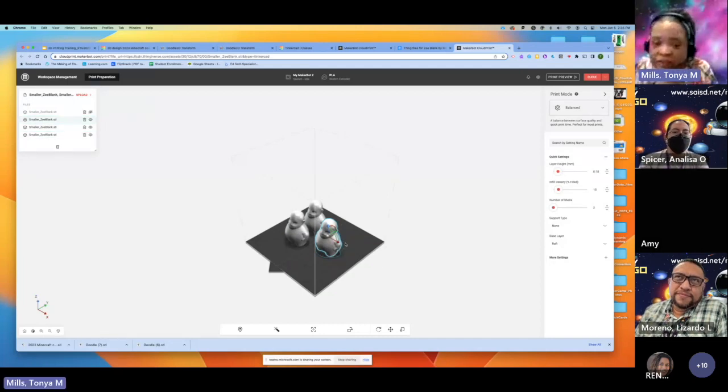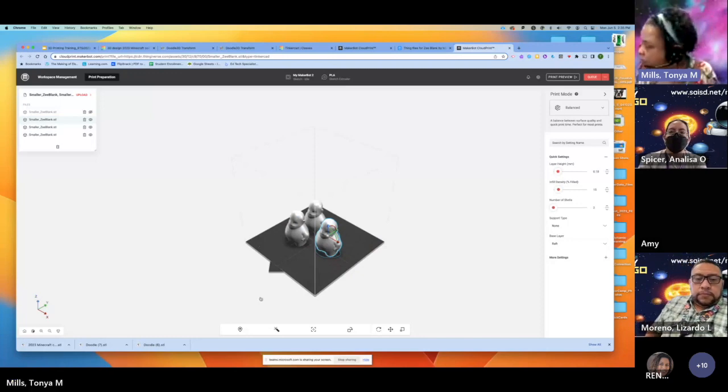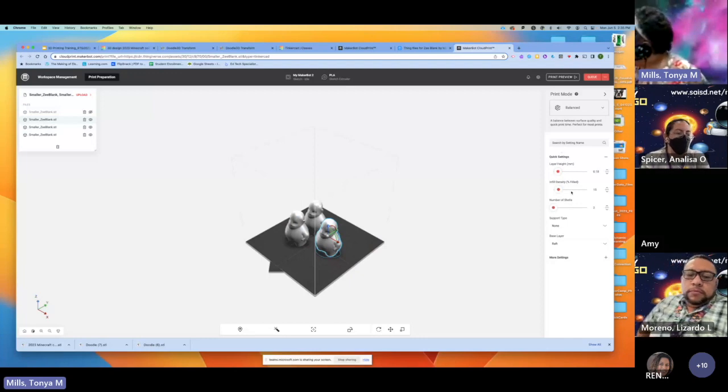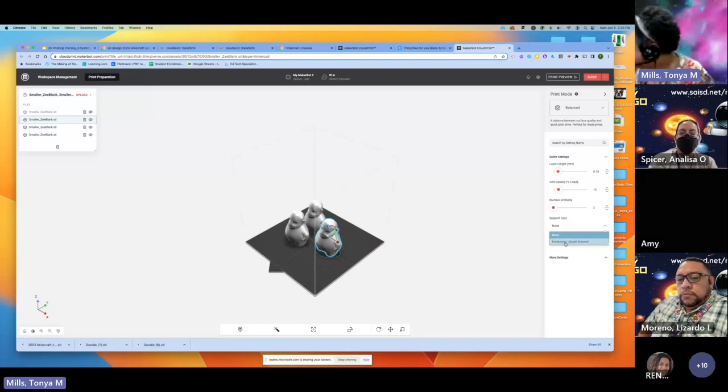There you go. So you can put as many as you can on the build plate that would fit, as long as it doesn't overhang the actual object or area, because it will not work. Once I have as many as I need, then I go over to the side and decide exactly whether or not it needs supports.